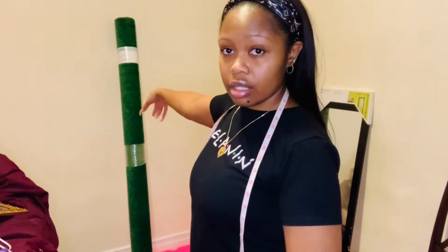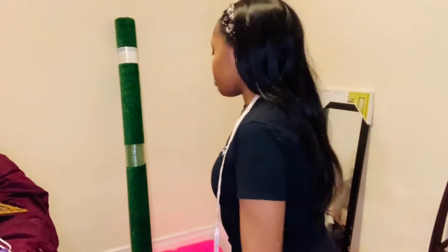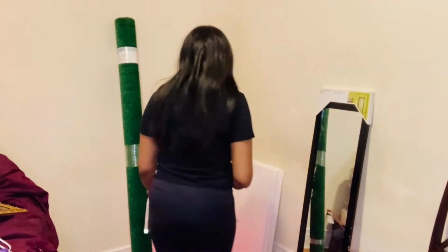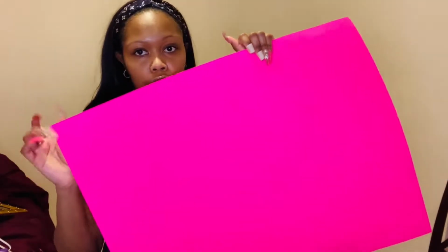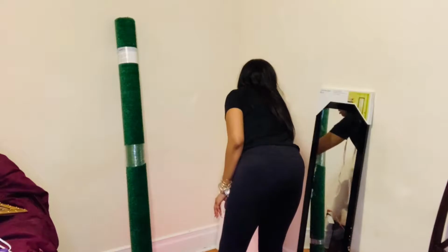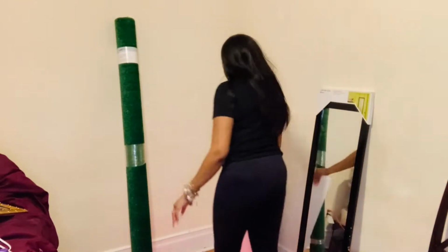As you guys can see, this fake grass right here, I got from Home Depot. It was like $20. I didn't open it up yet, so I don't know how long or big it is. And then this, you can get right from the dollar store. They have these for like $1, 69 cents, whatever. I also got these boards from the dollar store as well. And I have, of course, the fake flowers from the dollar store. Everything's from the dollar store except my grass.